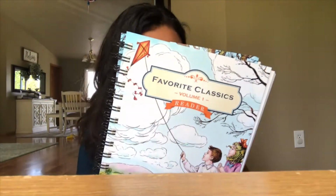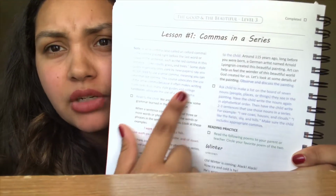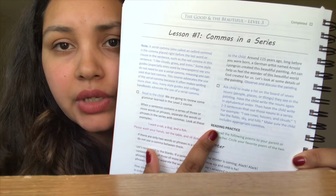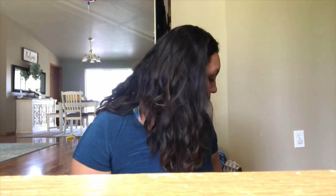What I like about this curriculum as well is the fact that they lay out everything you need to do for you already. The other thing is that it tells you if you need extra stuff. For example, let's take a look at lesson number 1, commas in a series. And then it'll explain to you what you need to do. So it's backwards for you guys, but it'll be like read to child or reading practice, and it'll tell you exactly what to do. So you're never like, oh, what do I do next? It's perfectly laid out and done and prepped for you. So this is the language arts curriculum.